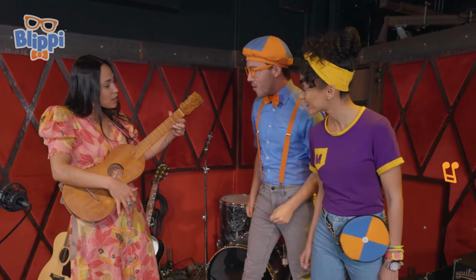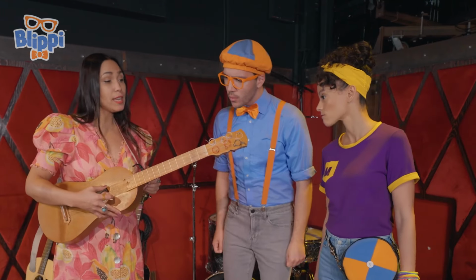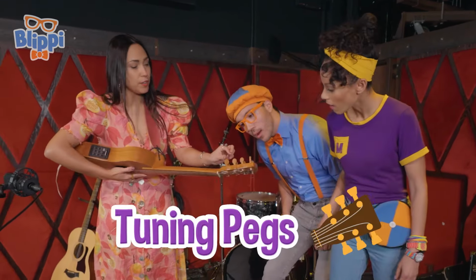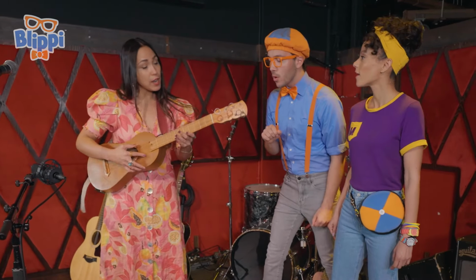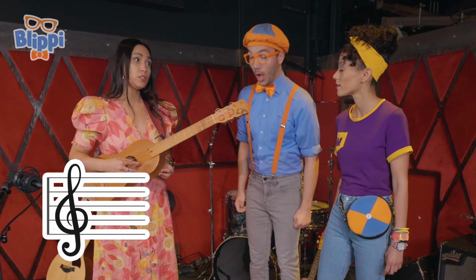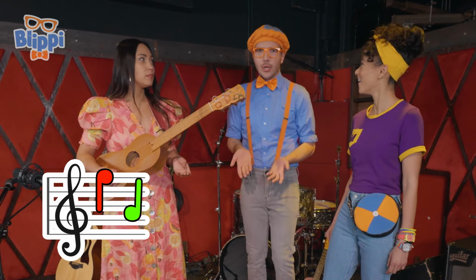So I told you before that I had to tune my instruments, right? So that means that I have to make sure that each string is in the right note. How do you do that? Well, there's these things here called the tuning pegs. So if I move them, it changes the pitch of each string. So every string is a different note? Every string is a different note. So this one is G, C, E, A. Wow. So each note has a name too.